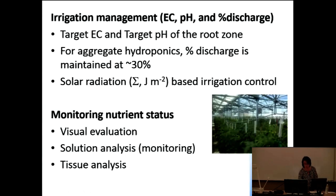In typical aggregate hydroponics, rock wool, coconut coir, like tomato in our greenhouse, we target 30% discharge to make sure salts don't get accumulated in the root zone. We get a good amount to analyze the EC and pH. So 30% is sort of a rule of thumb to manage the irrigation in hydroponics. Strawberry, we target usually 10%. We don't need 30%, and depending on the crop, you can change that.